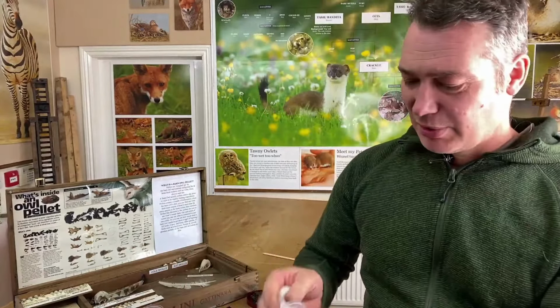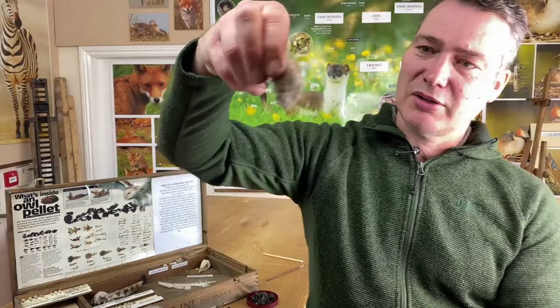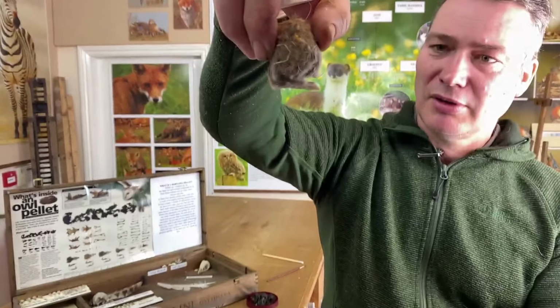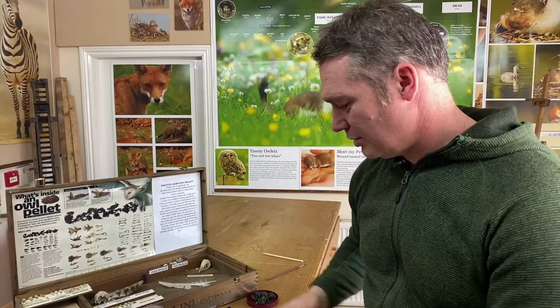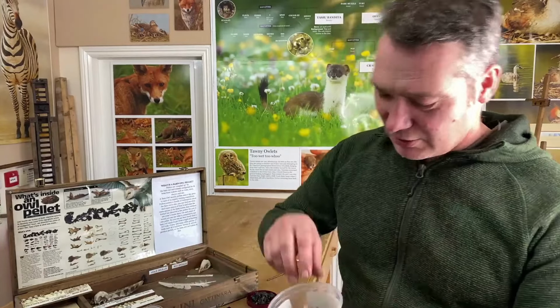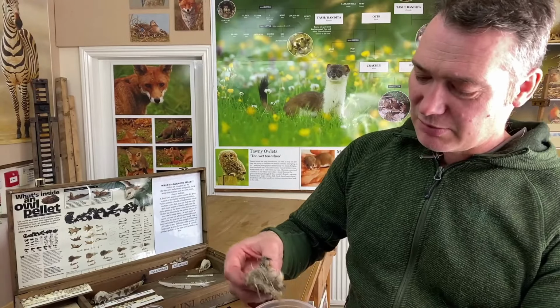We've got red kite pellets. Oh, there's so many pellets. Look at that one. So that's got a lot of fur in it, a lot of rabbit in that one. Maybe rats actually in that one. So that's a red kite pellet. I've got peregrine pellets, I've got eagle pellets. This is all from a sea eagle. And this really smells, so we've got all sorts in here. It doesn't smell bad, it just smells fusty.